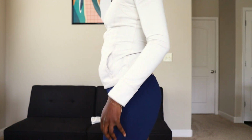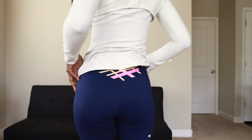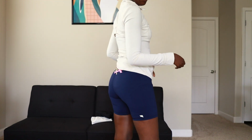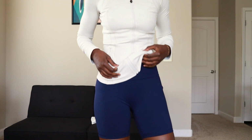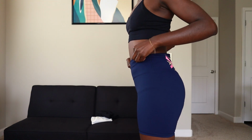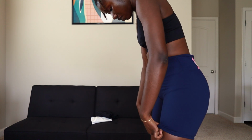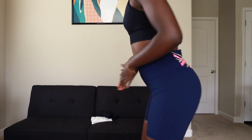I think we just need to get mediums for everything because I didn't realize the sizing changed or something. This is what it looks like. Actually, I might keep this because even though it fits really tight, I feel like it's going to stretch out when I start working out.